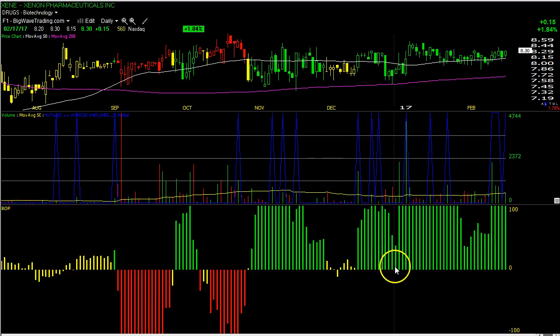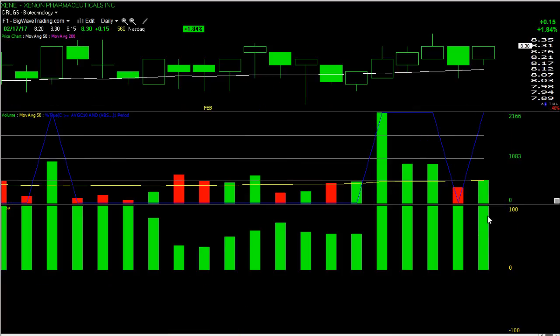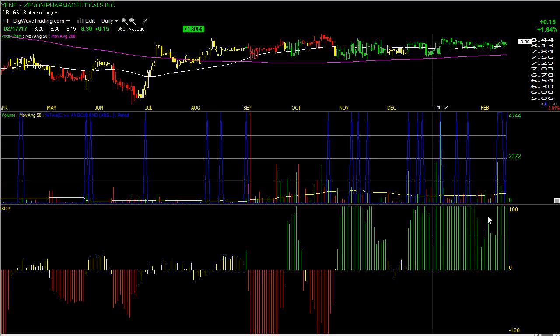This one was in both of my BOP scans, my green BOP for 20-day scan and my max green BOP for 5-day scan. And then also the volume was slightly above the 50-day moving average, so it showed up on my tertiary scan, and that makes 3 scans, so it's a new long position with those 2 BOP scans in the tertiary scan. Like I said, 805, 785 my cut losses. Limit order 830 only, no higher, no less.